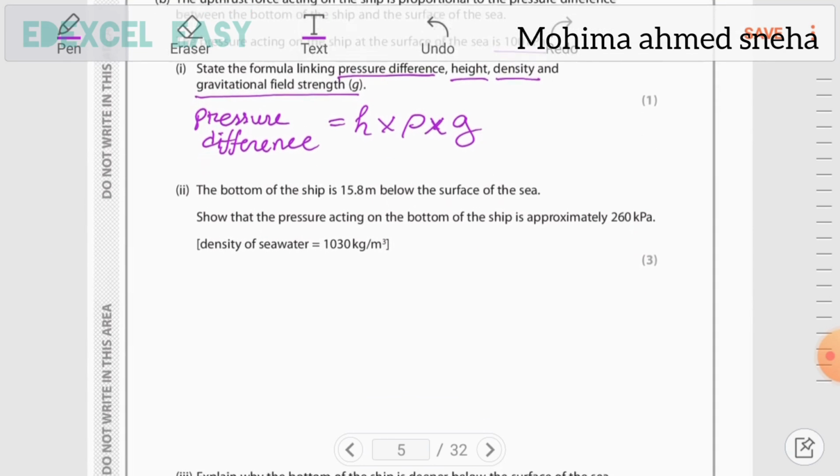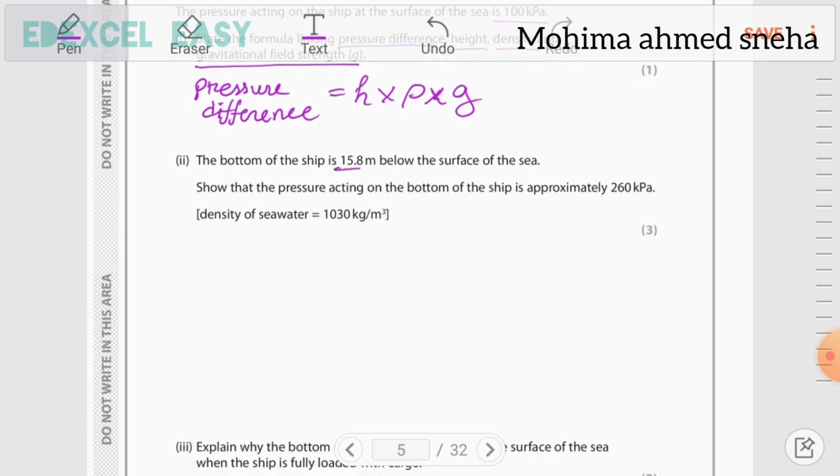Moving to part 2, the bottom of the ship is 15.8 meter below the surface of the sea. So 15.8 is the value for h. Show that the pressure acting on the bottom of the ship is approximately 260 kilopascal. The density of the seawater is 1030 kg per meter cube. So this is the value for density, and the value for the gravitational field strength, we all know, is 10 meter per second square.